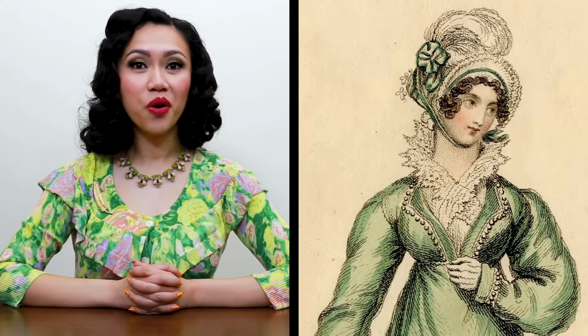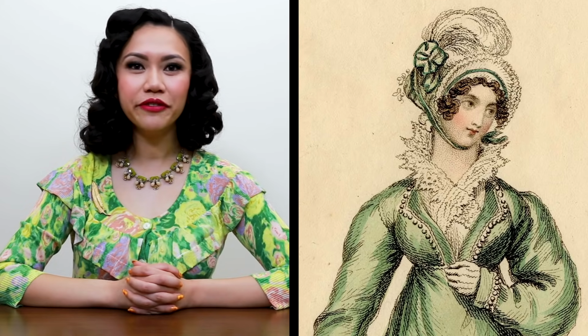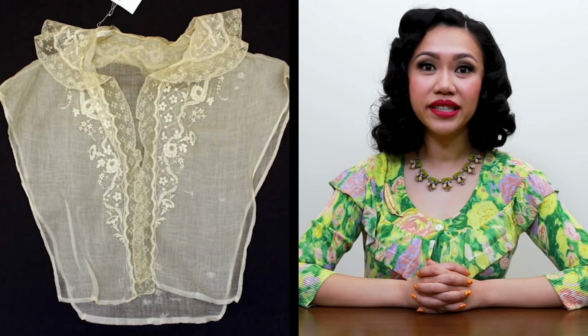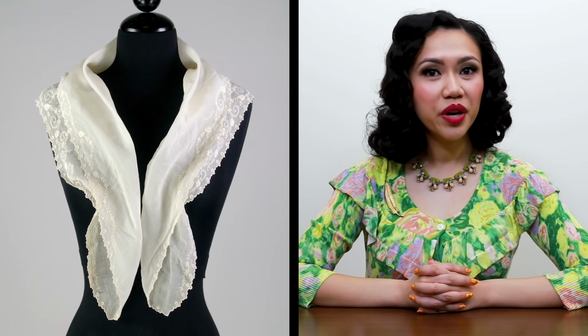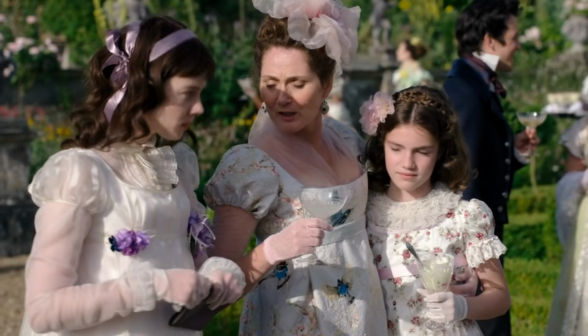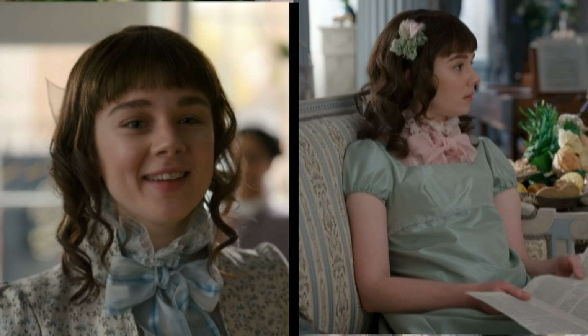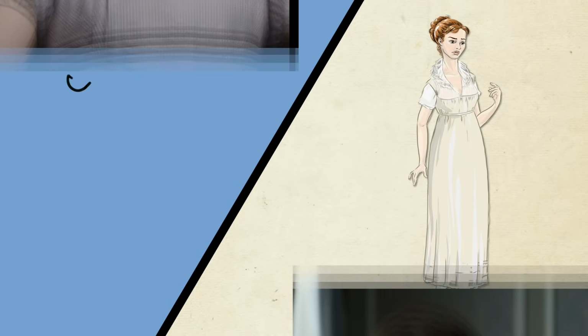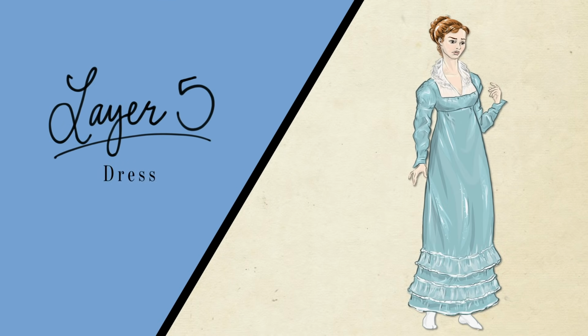Throughout the 19th century, it was considered inappropriate for a lady's chest to be exposed during the day. A tucker or chemisette would be worn to fill in the neckline. For afternoon dress, a sheer tucker would be acceptable, but an opaque one would be needed in the morning. We do see Lady Bridgerton appropriately wearing a tucker in this scene, and Eloise often wears a chemisette with a ruffled collar. Next up, the dress.